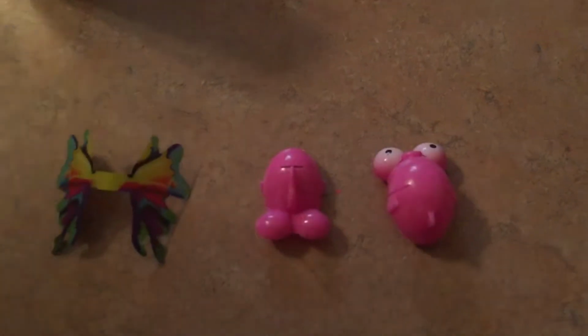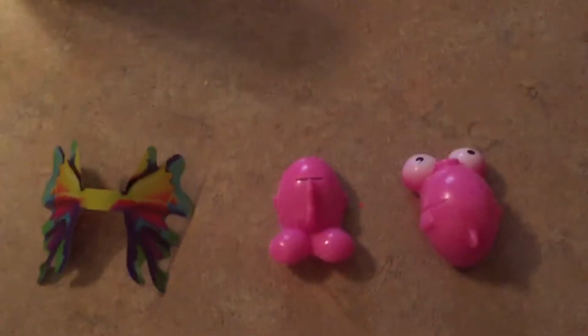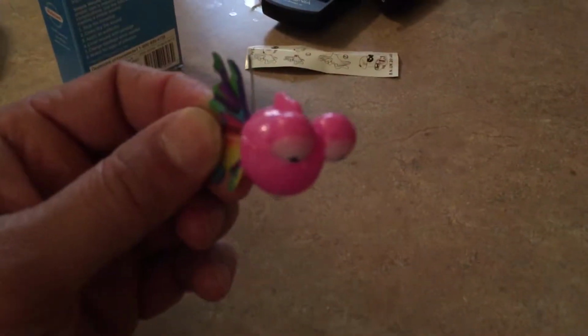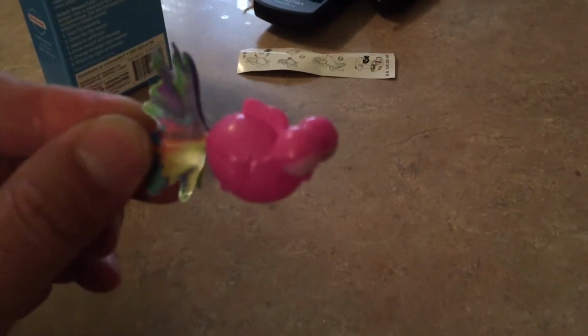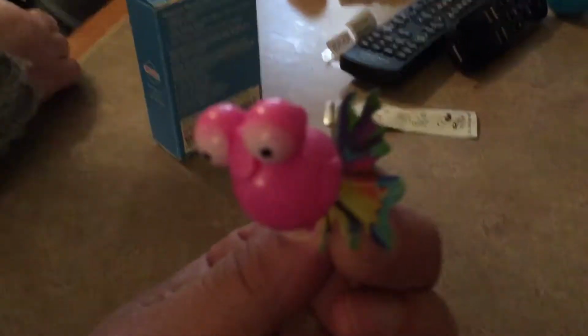Okay, this is what came inside. We have to assemble it. Stay tuned. And here it is. It's actually a little fish. A little fishy. More chocolate? Yep.